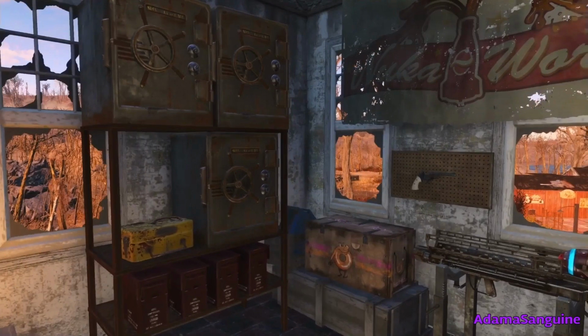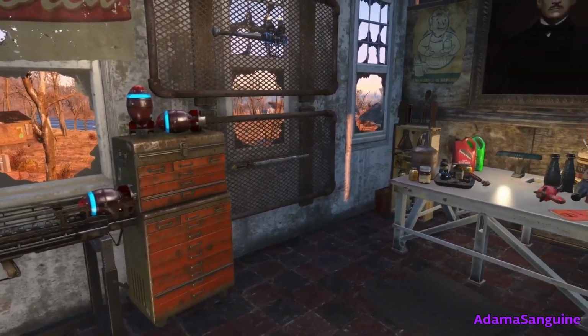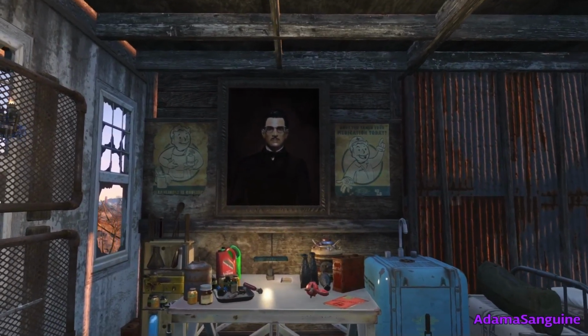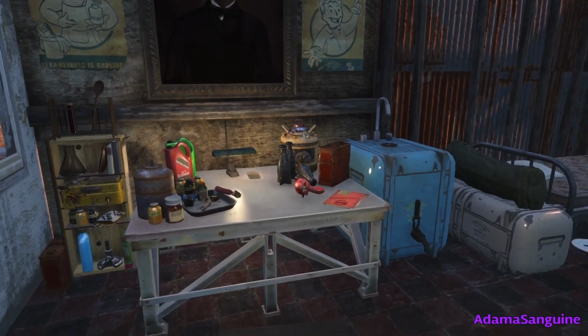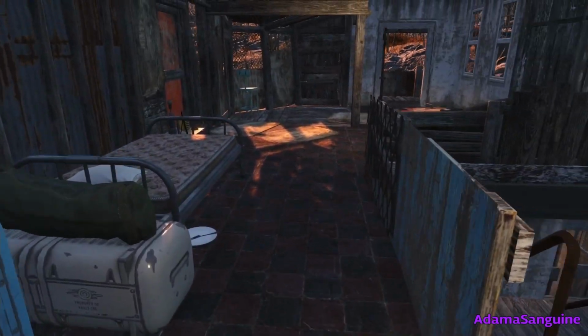So back on track. This is actually my Nuka World storage area. I've got the Nuka Nukes here. I've got the zapper gun there. And yeah, just really love the attention to detail up here.